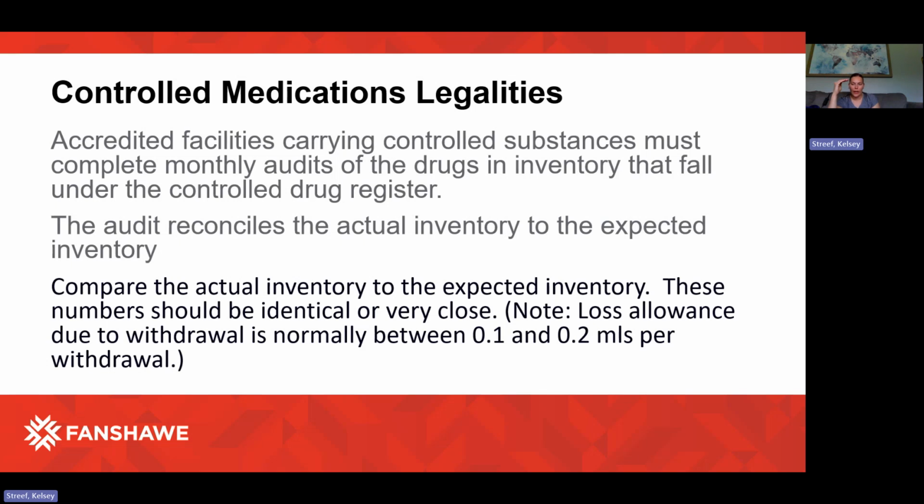Because what we'll do is we'll have 250 milliliters, for example, and then we'll decrease that every time that we take the medication out. So we should only have between 0.1 and 0.2 mLs loss due to withdrawal. That's what's going to hold in the hub of the needle and not actually be injected in the patient, 0.1 to 0.2 mLs per withdrawal. So we're going to compare our actual inventory to our expected inventory, and these numbers should be identical or very close. We do have an allowance for withdrawal, and we do have allowances for mistakes as well, but very, very minimal allowance for large changes.